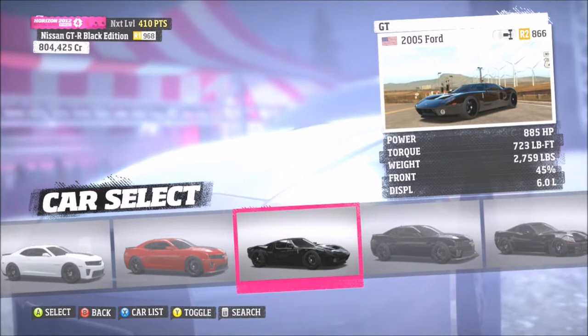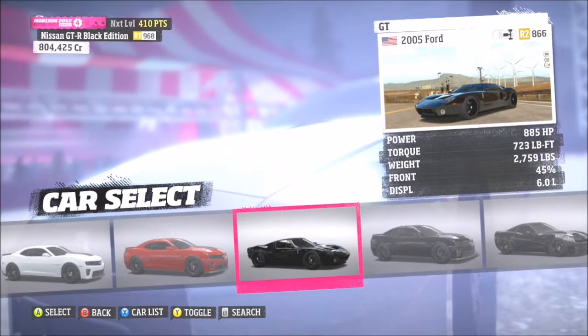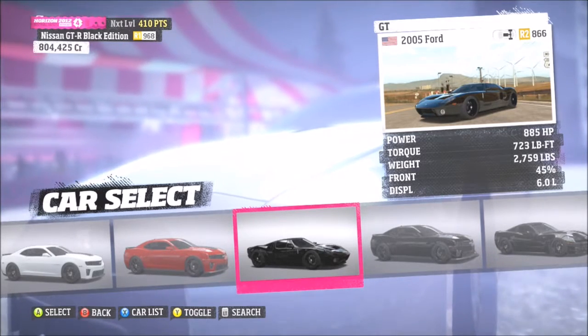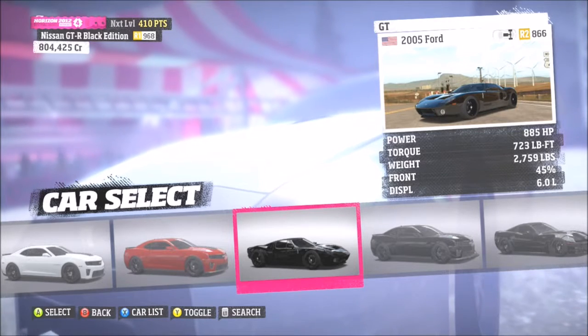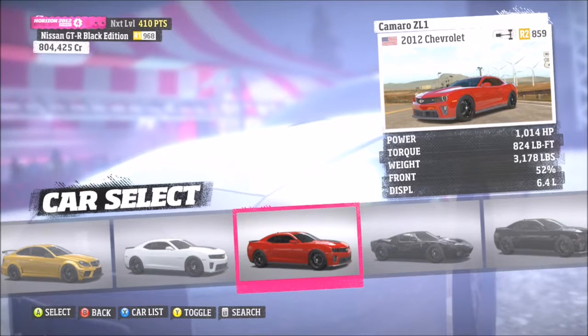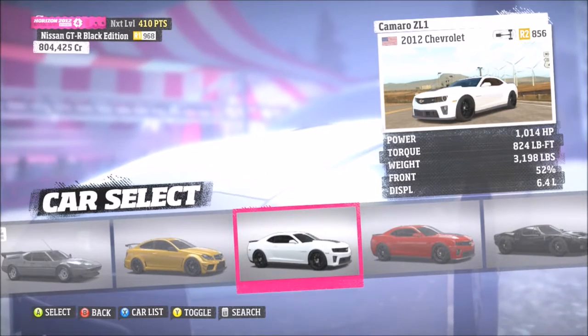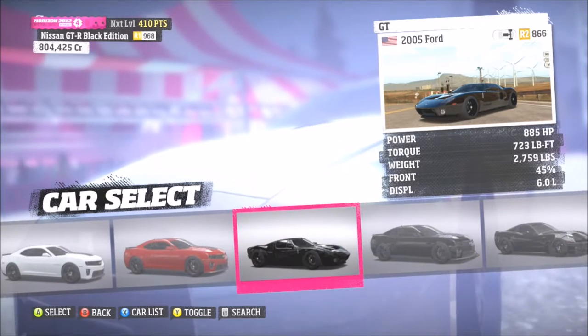I have a lot of cars that are all blacked out, and I do have a lot of cars that are white and black. White body with black wheels, black spoiler, stuff like that. Going back to the red Camaro, it has a black spoiler on the back, and also the white one has a black spoiler as well.